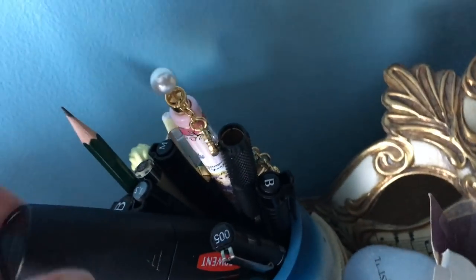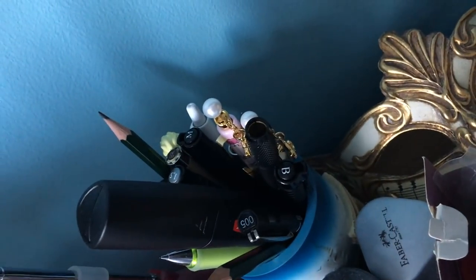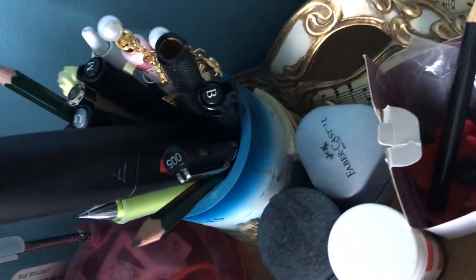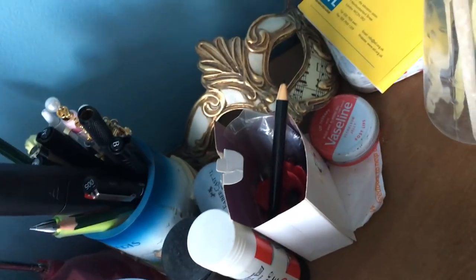And then I have a little pen pot here, where I keep my eraser, which won't fit in, and then some pens, and some pencil holders. And then I've got some sharpeners that I don't even use there, and some Pritt Stick, which I don't even use for colouring books, but just in case I need some Pritt Stick, I have some there.